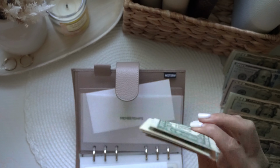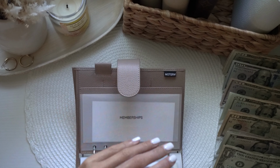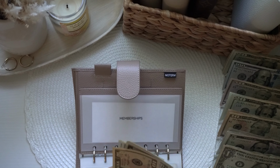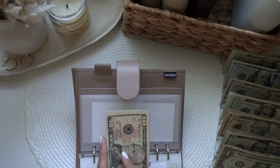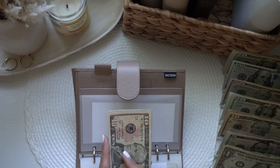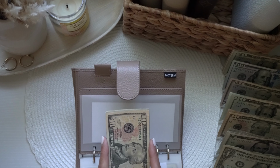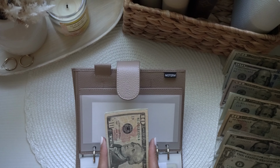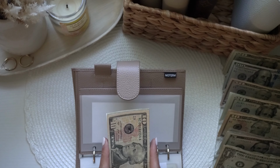Memberships. So this is my gym membership. I did talk about me moving to another gym because my current gym is actually near my job, and the only reason why I applied to that one is because when I was working on site every single day, Monday through Friday, I would just go straight after work, which is really close, and then drive home. But now since I work remote, I need to find somewhere that's closer to home, because right now I'm spending all my gas money just to drive to the gym.